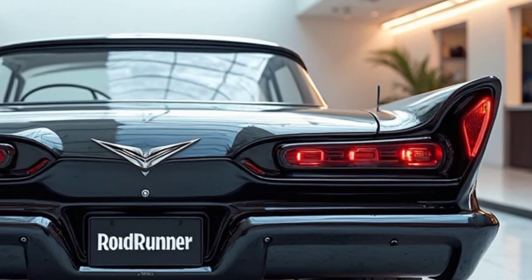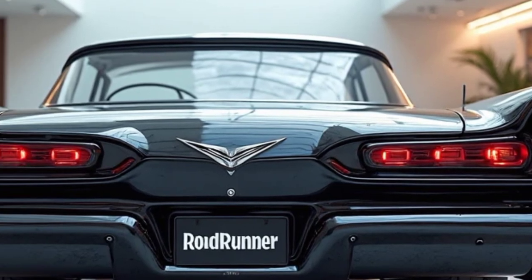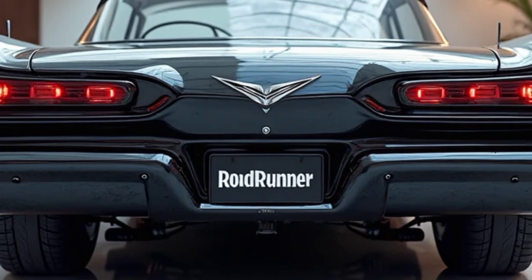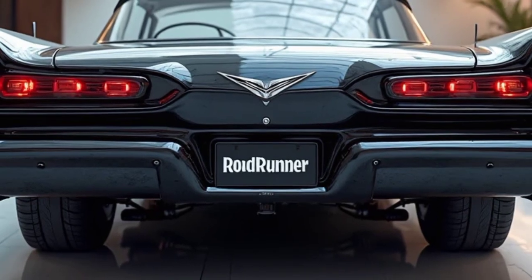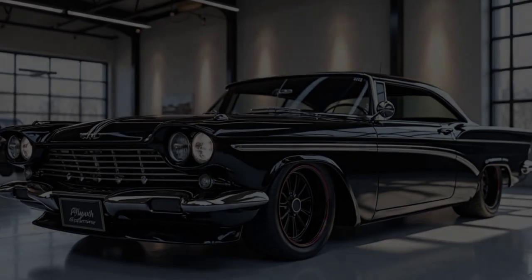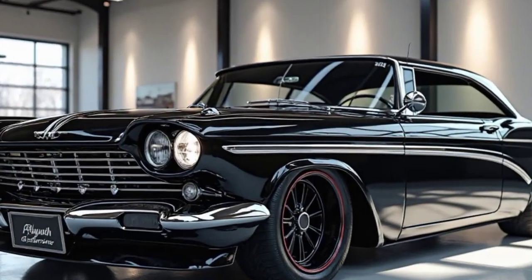Plymouth has wisely chosen to retain classic design elements, such as the sculpted hood, flared fenders, and optional hood scoop, while blending in modern touches like a full-width rear light bar and active aero components.